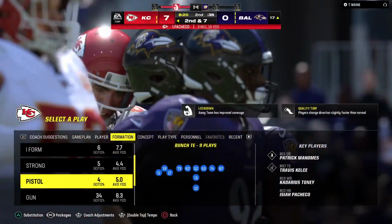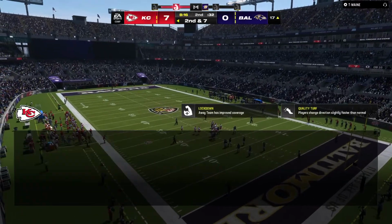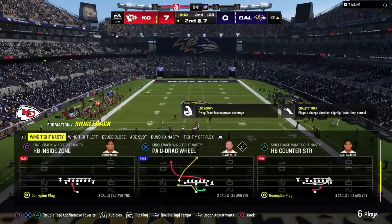Calling a gain of 3 on the play, and that will bring up 2nd down. Brings up 2nd and 7 at the 17-yard line.